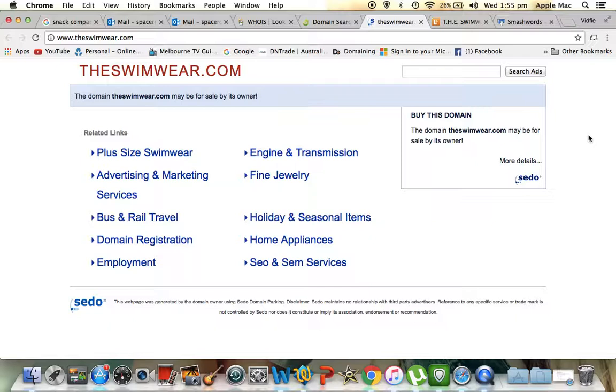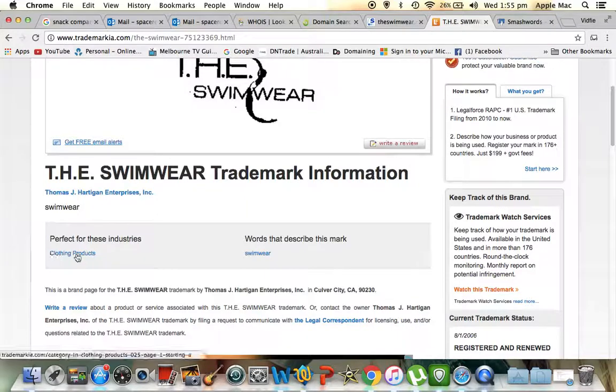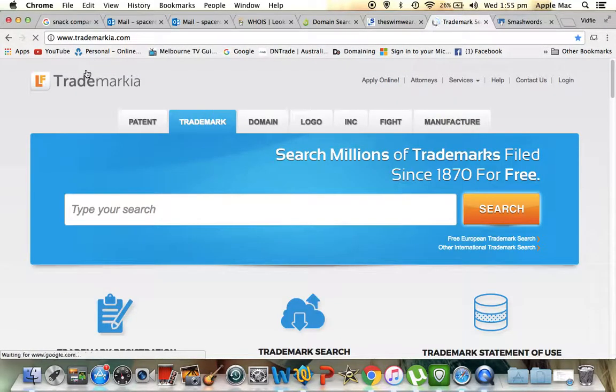If you can see that a domain name has an existing trademark, and especially under the category for what your prospective sales pitch is, or if you wish to park it, obviously swimwear, clothing products, it's pretty obvious this is a trademark domain name. So you can save yourself a bit of time, money and effort by doing a trademark search before you continue on with that.